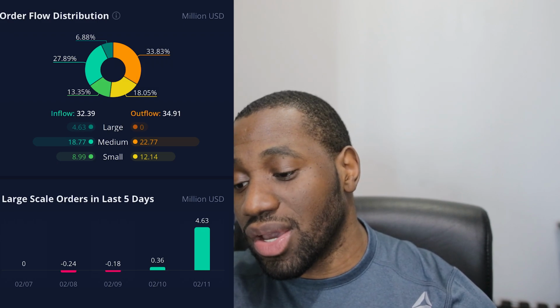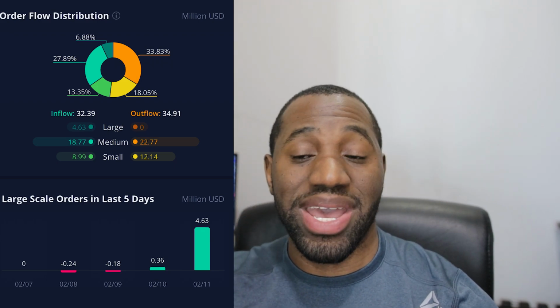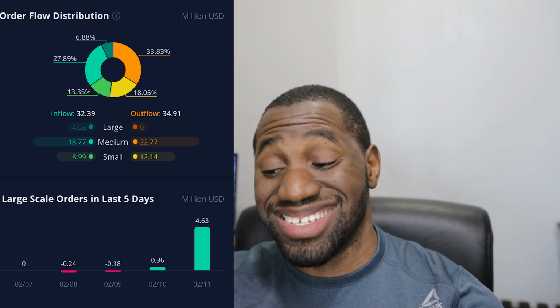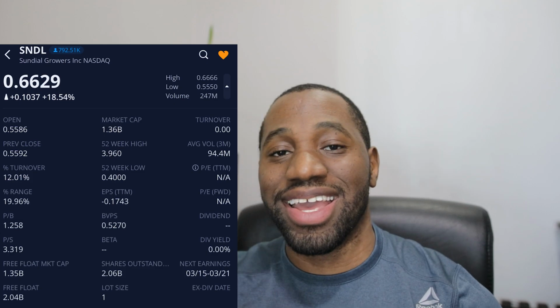And then when we take a look at what happened on the medium, we had more selling than we had buying. And then when we take a look at the large, which represents whales, institutions, and funds, we had more buying than we had selling with 4.63 million versus 0. And then when we take a look at the turnover ratio, it was at 12.01%. Again, it's not surprising. We know Sundial is a very volatile stock. It is liquid. There's a lot of traders that are going in and out of this play.